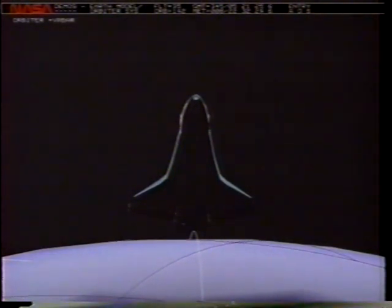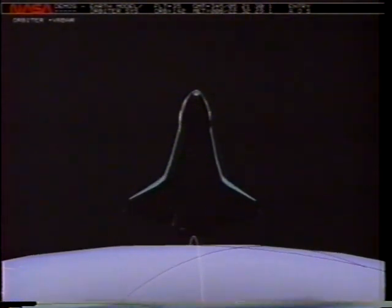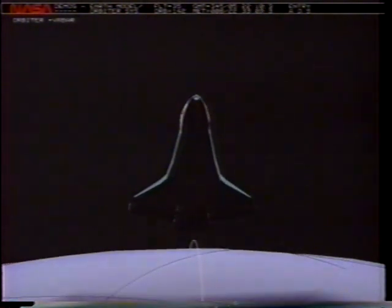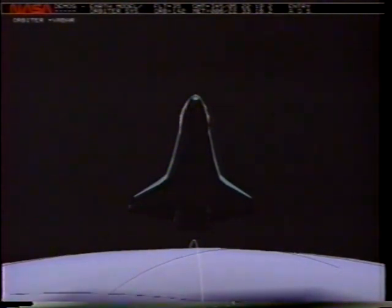We're now 1 minute and 30 seconds away from entry interface. All systems aboard Columbia working very well. Our air-to-ground communications and telemetry have been restored. Columbia tracking high out over the Pacific Ocean, just within range of the Guam tracking station, beginning to approach the Hawaiian Islands.